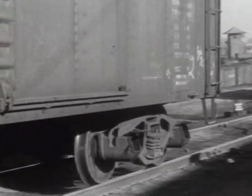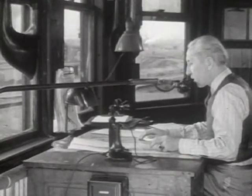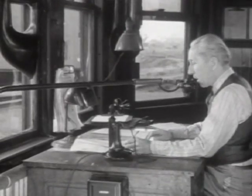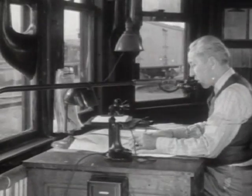The yard master directs the switching. The car is to be switched to various tracks. And on your second sheet, 22 to 24, 43 to 33, 48 to 13.